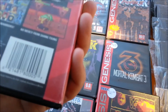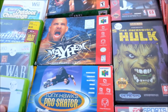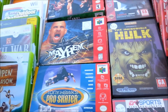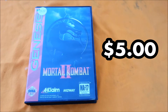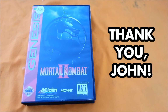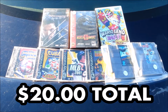A fellow game hunter and collector that I know named John was checking out this table the same time I was. He asked why I didn't buy the complete copy of MK2 for Genesis when I had initially set it aside, and I lamented the loss of greenbacks in my wallet. Can you believe he paid for it right in front of me and put it in my hands? He said it's just a few bucks, it's no big deal. I thanked him and told him if he ever needed anything to shoot me a text. Thanks, John, you're awesome. $20 total for a nice variety of games, all obtained from fair and honest folks.